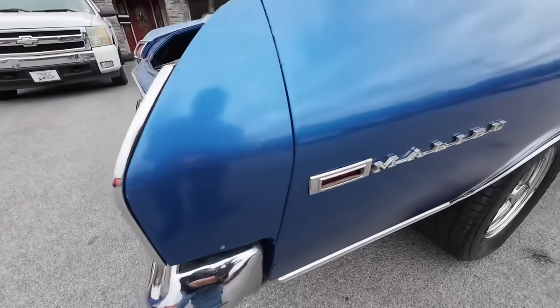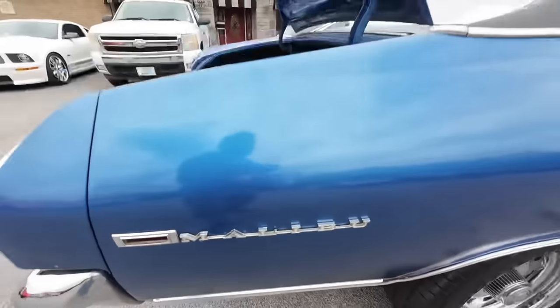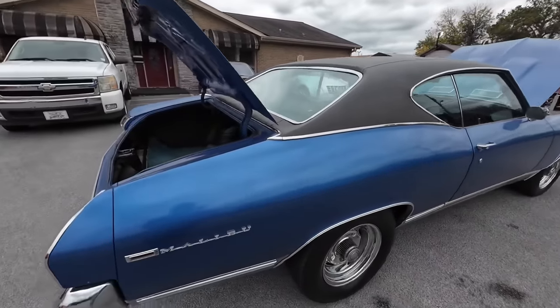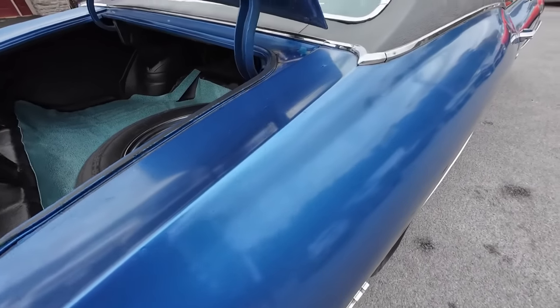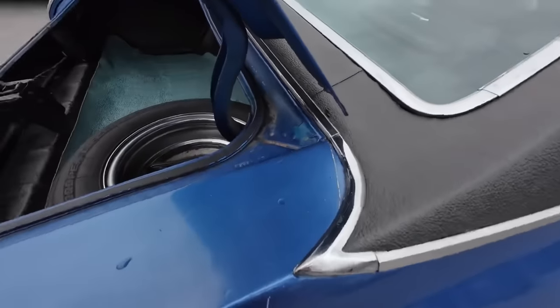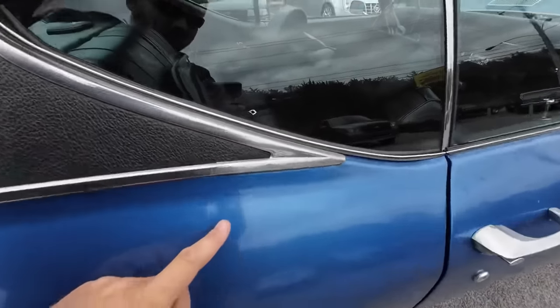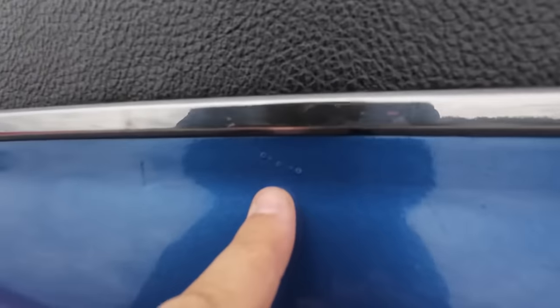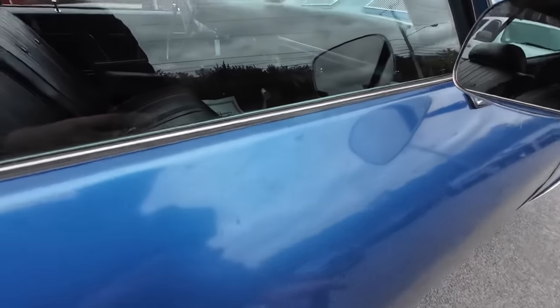Chips. I still see this comment, but I'm just gonna let you know, a Malibu is a trim package of a Chevelle. They're all Chevelles, every one of them. Just like your SS is your performance, your Malibu is your trim package. You can look that up, Google it, whatever you want to do. But it's all going to come back to that. Little spots. You know, as the years went on, Malibu became its own car.